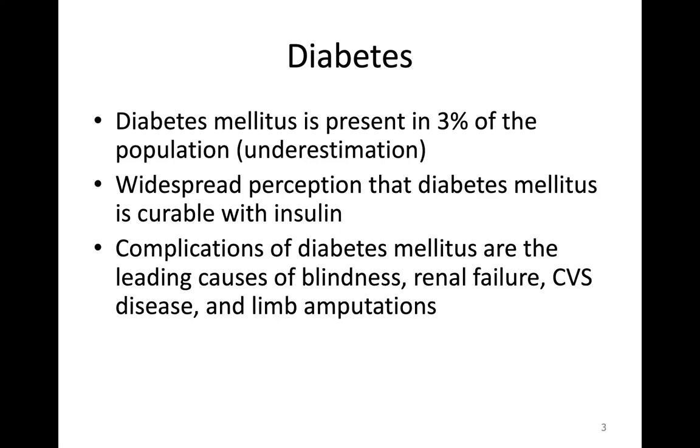There is this widespread perception that diabetes is cured by giving people insulin. Some people diagnosed with diabetes think, okay, my disease will be cured because they're going to give me insulin that's going to take care of it. But it's a chronic disease, and being a chronic disease, people are less likely to pay attention. More people are likely to quit taking their medication or not pay attention to taking it correctly, especially those people that have insulin independent diabetes.